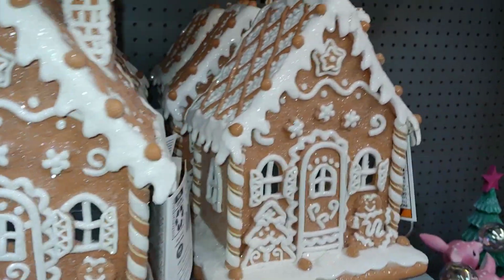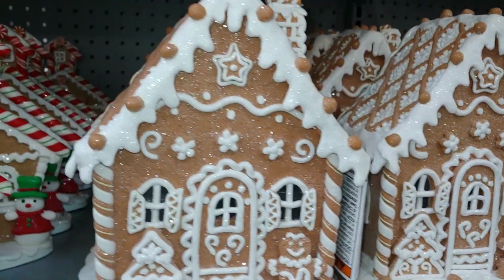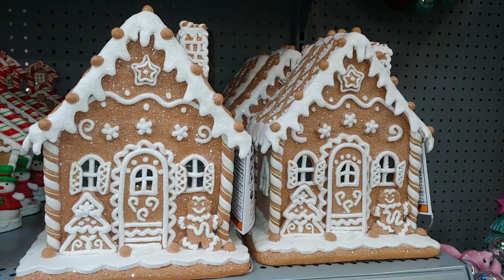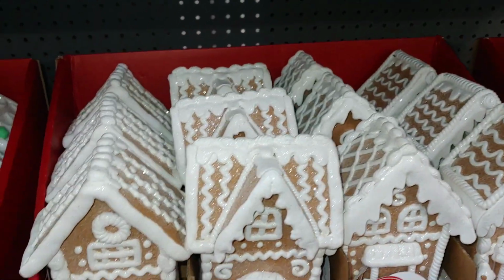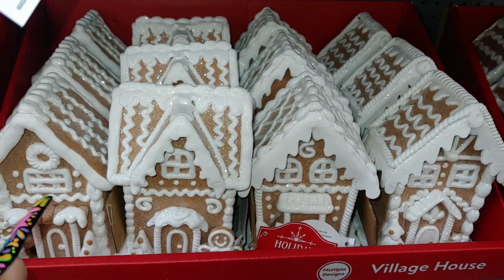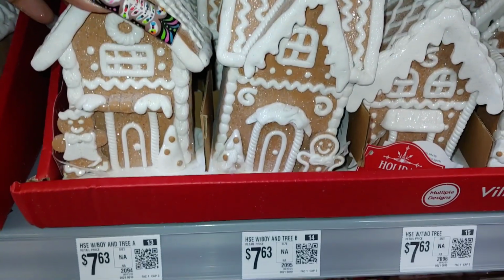So these are medium-sized houses right here. And these are $25. So very gorgeous. And to match those beautiful houses, they have these little ones right here. Let me show you the little pastel cotton candy color ones. So they do have these to match if you want to do the little mini baby houses. And these are $7.63 each.